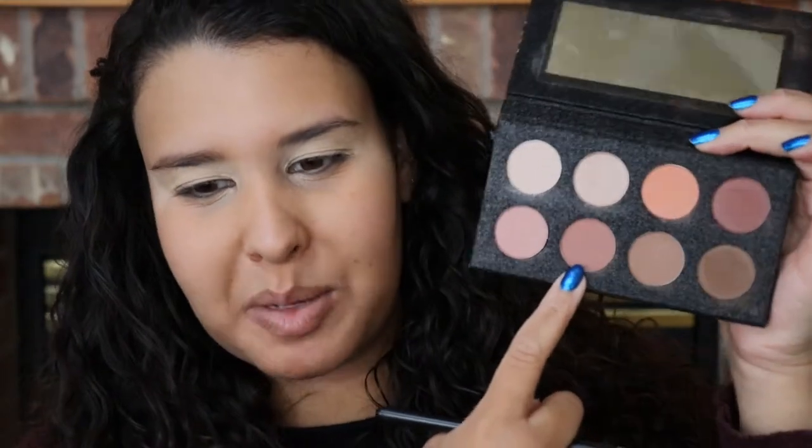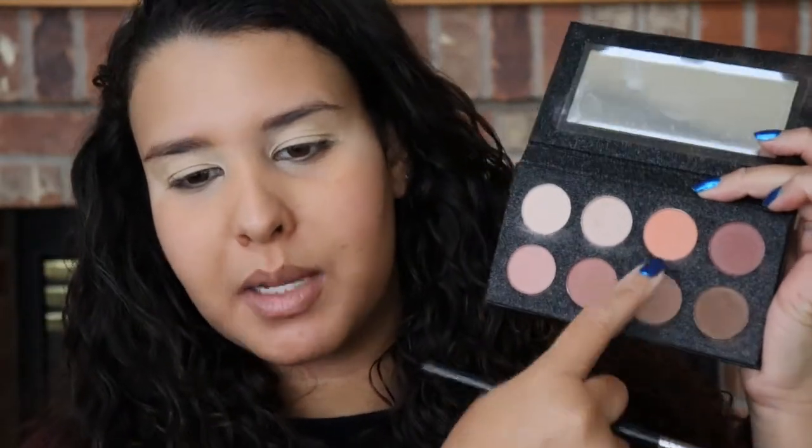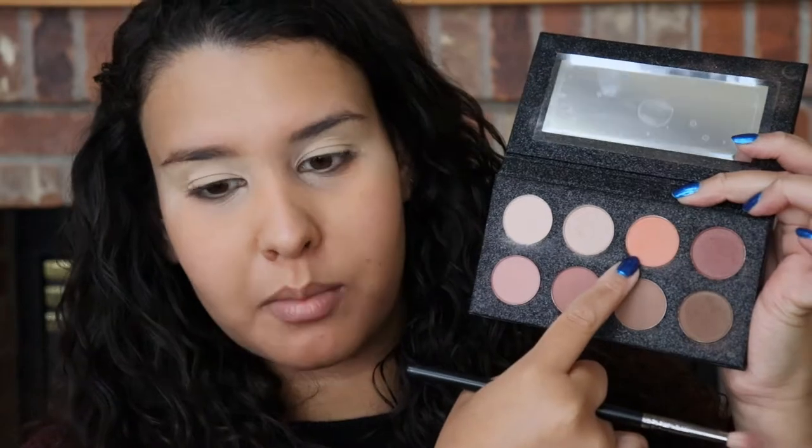And I'm just going to throw a transition color into the crease just to get things started. So I'm going into shade 6, which is this kind of neutral mauve-y brown color. I think this will be a really nice... I'm going to go into shade 7, because I'm going to do this color pretty much all over my lid.